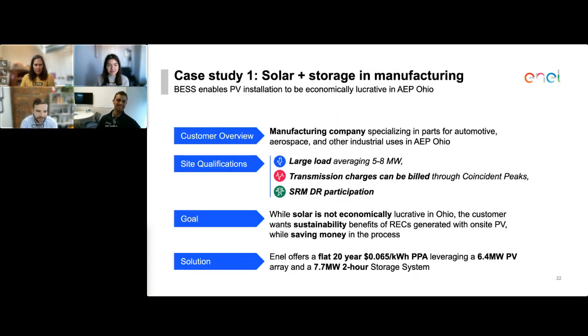Back to you. Yeah. So the next piece of Willie's section, I'll just do a quick introduction to, because this was based upon one of my customers in the AEP Ohio territory, and so we had a large manufacturing facility there with corporate sustainability goals, as you can see, specializing in parts for automotive, aerospace, and other industrial uses, but looking to really be creative with the site and a significant load, 5 to 8 megawatts.